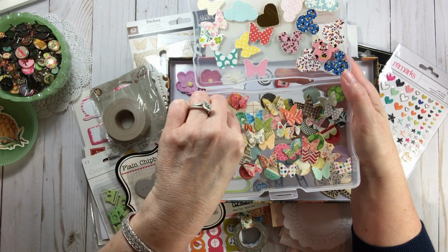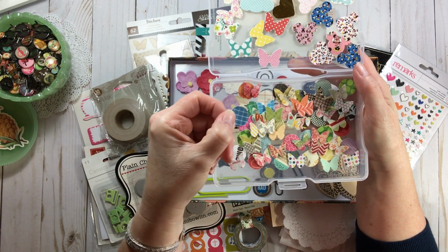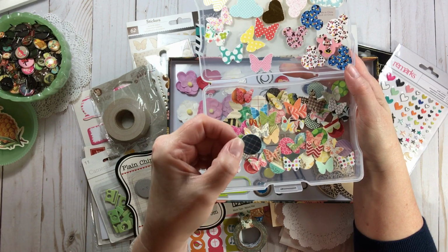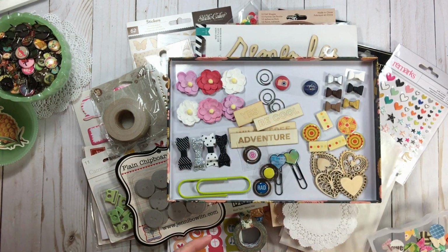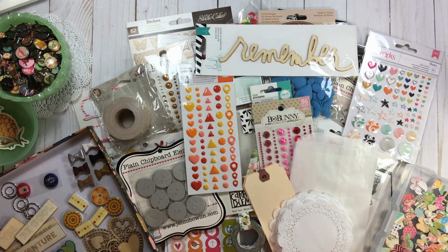Now with these small shaped circles, you could take your Crop-A-Dile or your glorified hole punch, as I call it, and you could put two little holes in there and make these faux chipboard circles into tags. But put some twine in there. Just have fun. Yes. Okay. So that is the giveaway here for giveaway number 2. Just fun, fun in the sun, baby.